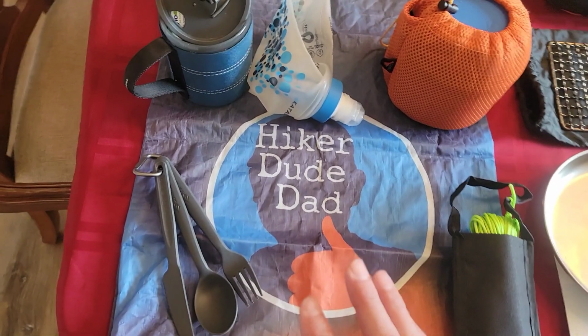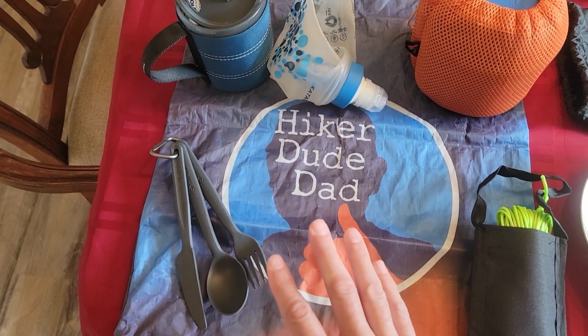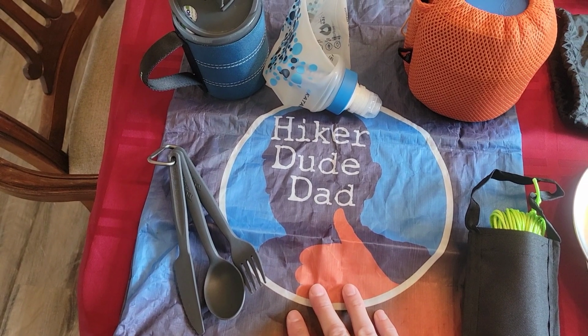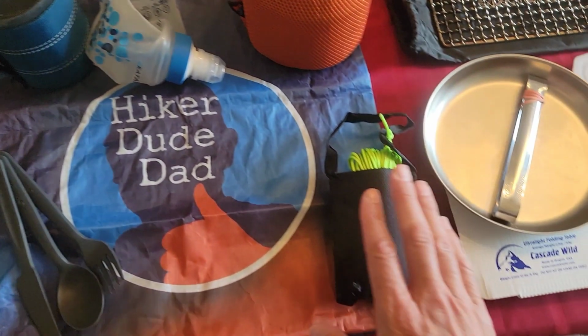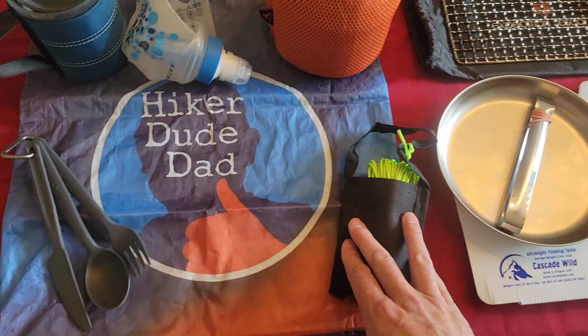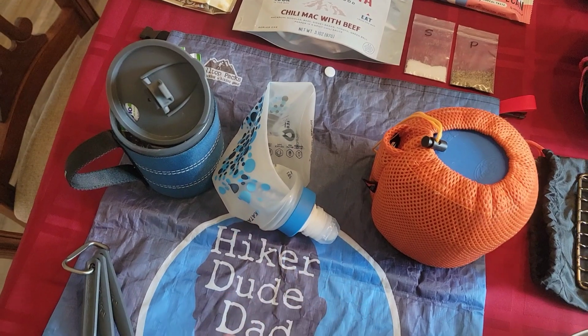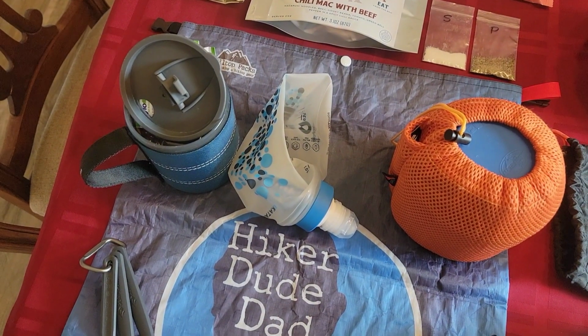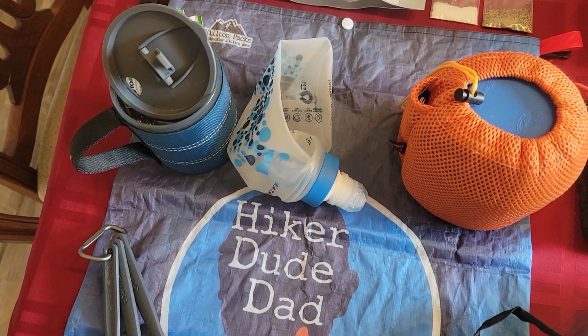Gonna store the food in my bear bag, custom, thank you Jay, custom Hiker Dude Dad. Bear bag from Hilltop Packs. Here's the hanging gear for it. Got utensils, water filter. It's been a long time since I've used my water filter. Did get a new top piece for it.